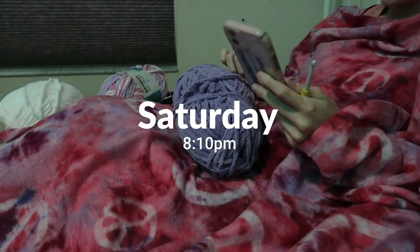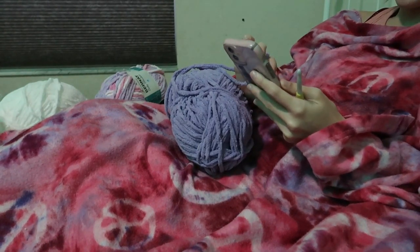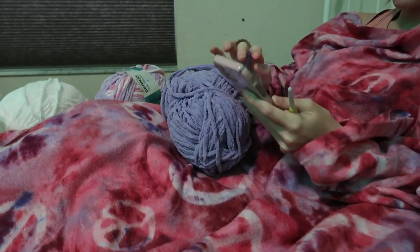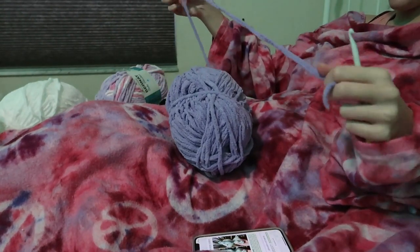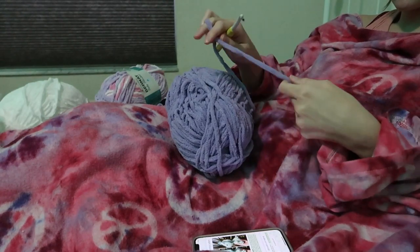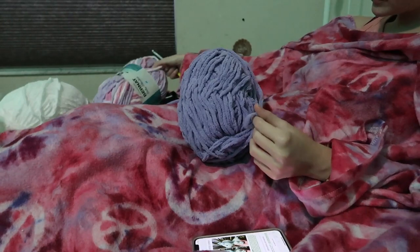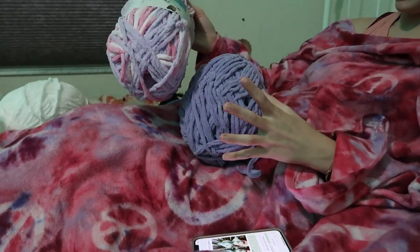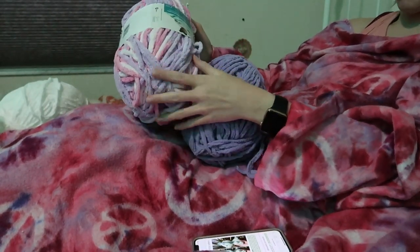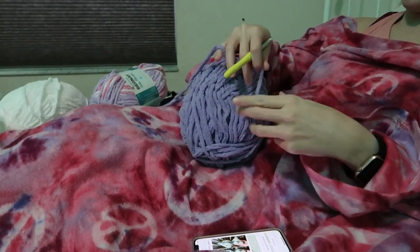All right, y'all, it has been a few hours, but I finally decided that I wanna remake this pattern. I've made it one time before that I bought off Etsy, and I'm gonna make it again for a Triceratops. So I'm using this purple color for the body and then this for like part of the head. So I probably won't finish it tonight, but maybe tomorrow.